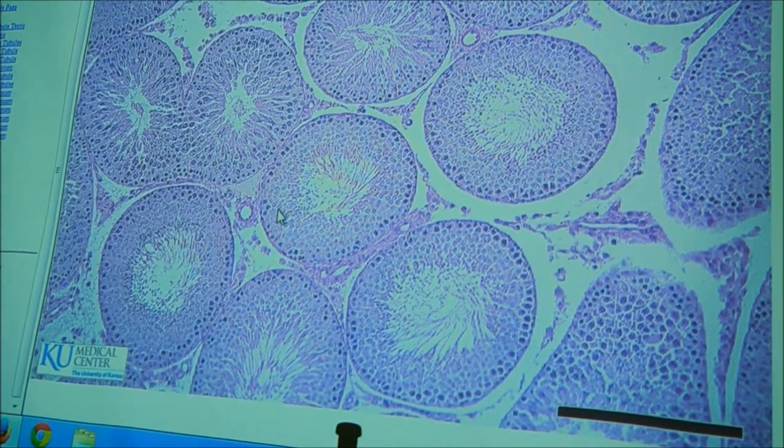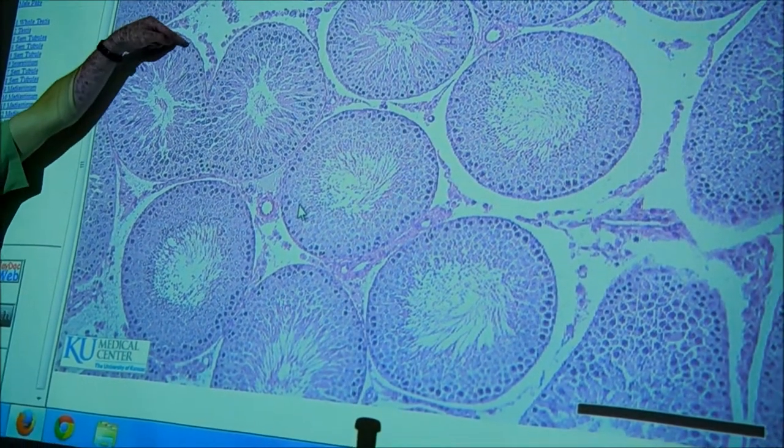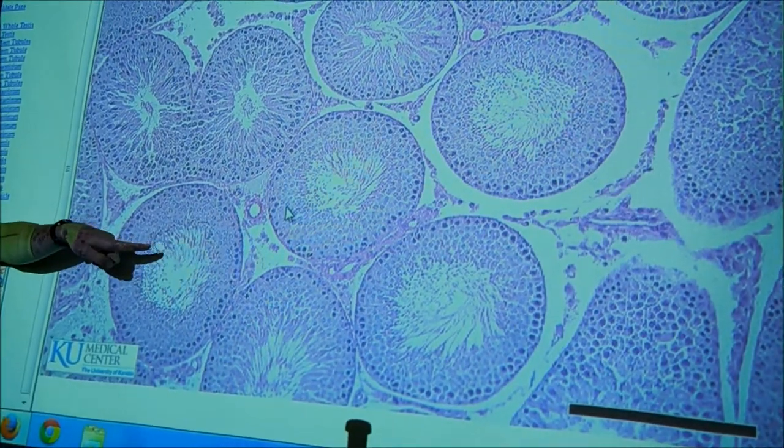Lots or one? Lots. So seminiferous tubules are going to have multiple layers of cells as you go from the outside of the tube toward the center. And in the center, you'll see tails of the sperm. Okay? That's going to help you see the difference.